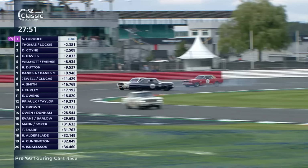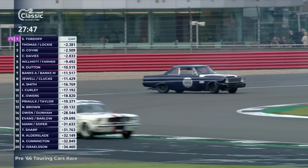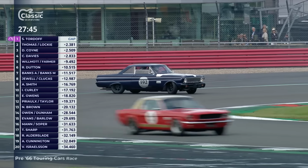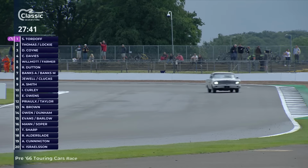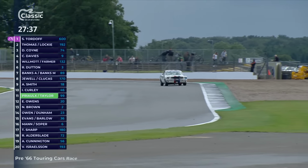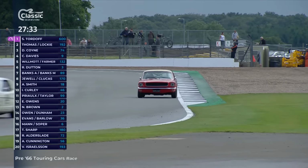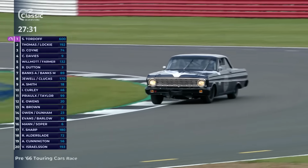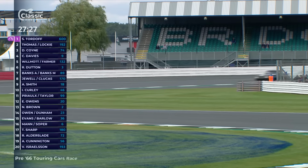Contact between Coyne and Thomas. Thomas whirls round. Oh, Craig Davis only just misses him. What a shame. It had all been so clean up to that point, but it just got a bit tight on the entry into Brooklands Corner, and unfortunately round goes Julian Thomas. So that's the car he's sharing with Callum Lockie. We were looking forward to the changeover. Let's hope he can get going again, but he's obviously lost some crucial time there. Let's have another look, Alison.